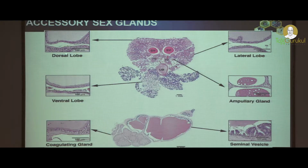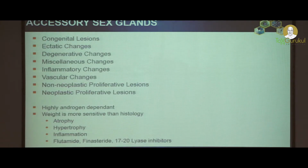The prostate has dorsal, lateral, ventral and ampullary lobes. Then you have the coagulation gland and the seminal vesicles. In the ampullary gland the secretion is the most eosinophilic, followed by the seminal vesicles. Like in any other organ, degenerative, inflammatory, vascular and neoplastic changes can be seen in the accessory sex glands as well. Very important to note that these accessory sex glands are highly androgen dependent. The weight is more sensitive than the histology.